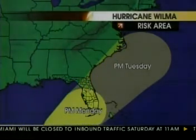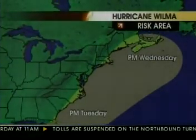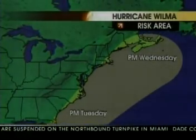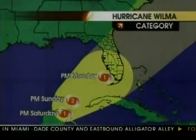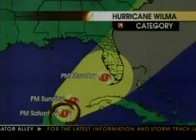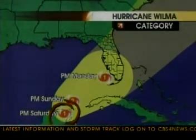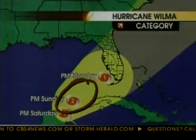So that's an issue that we'll watch, and I'll show you the models here in just one moment, and then I'll show you that they're in agreement with that as well, and then speeding on away on Wednesday. In terms of the intensity, the thinking is that it would be perhaps a Category 1 or 2 because of the weakening over the Yucatan, depending on how long it stays there, and then perhaps intensifying a little bit.